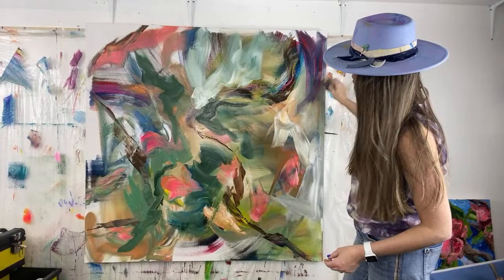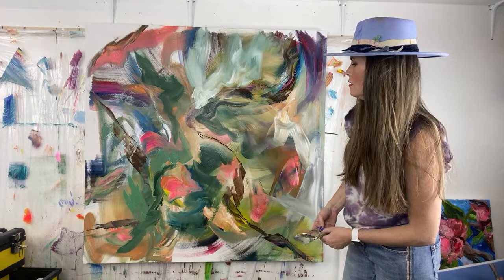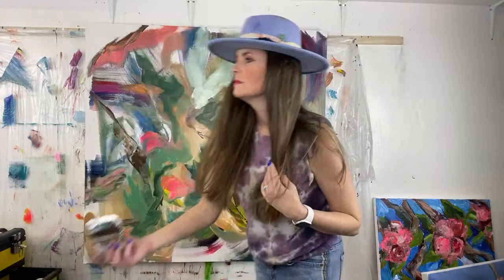Green lady holding a baby. Aw, I love that. Oh, I see that. You see a green lady holding a baby? I do. Yes, the pink looks like the baby. That's all nice. Janae says, I see meteorites crashing all over.